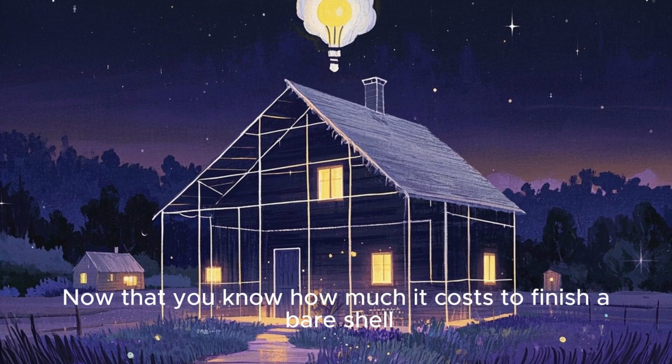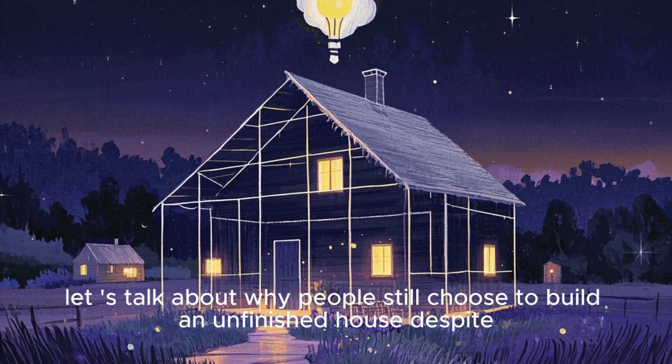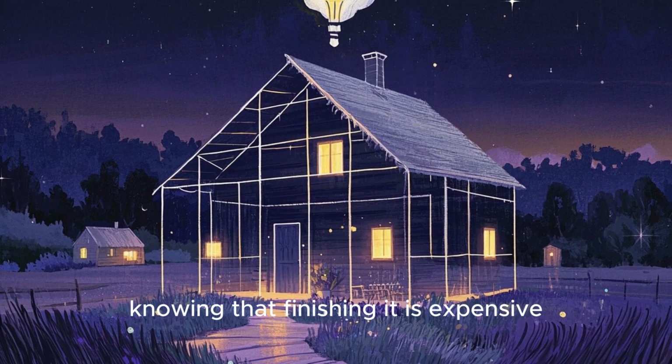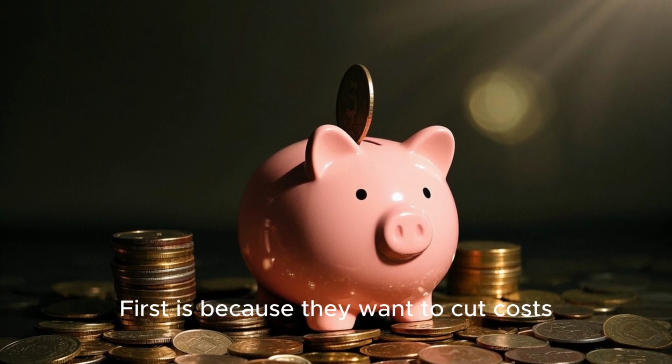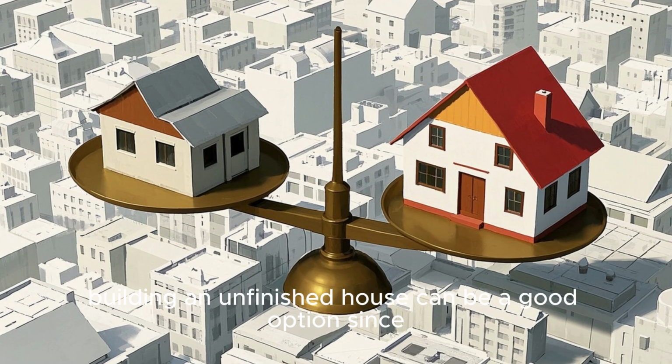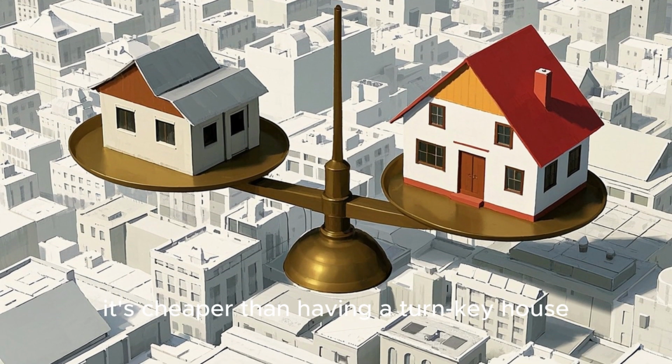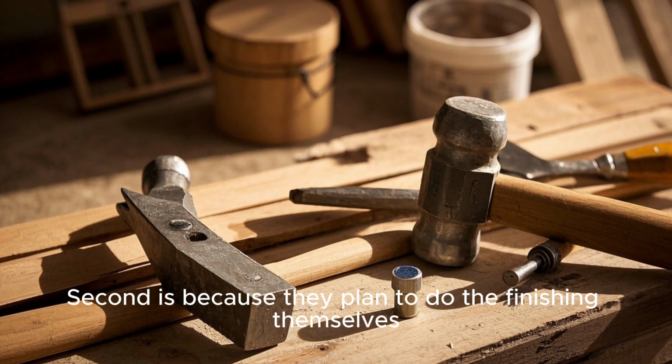Now that you know how much it costs to finish a bare shell, let us talk about why people still choose to build an unfinished house despite knowing that finishing it is expensive. First is because they want to cut costs. If you're on a tight budget, building an unfinished house can be a good option, since it's cheaper than having a turnkey house. Second is because they plan to do the finishing themselves.